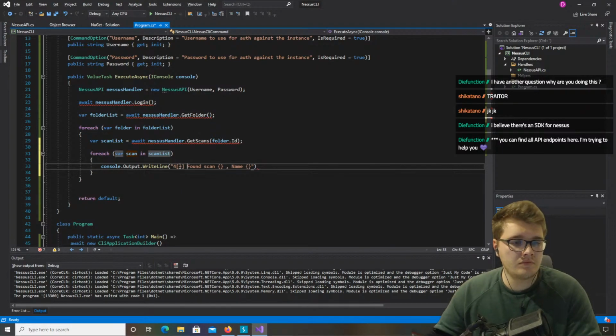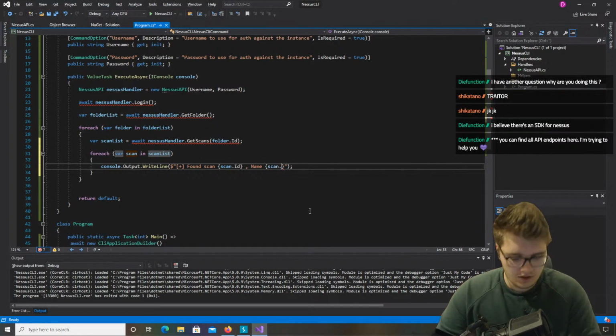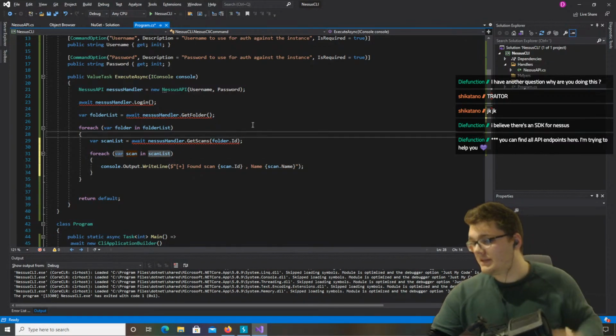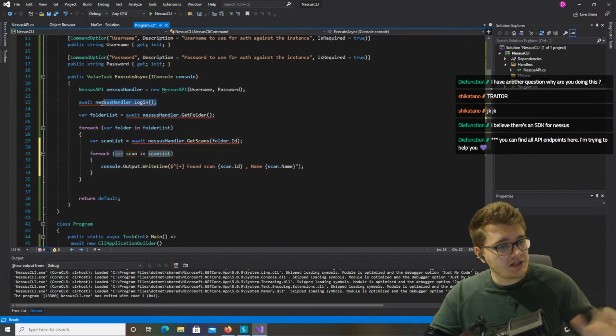I'll explain once I'm done doing this. So the scan would be like scan ID. This would be like scan name. Okay. So in this sort of example flow that I just threw out, I would first initiate a login.